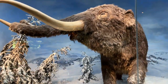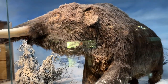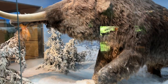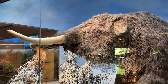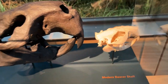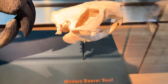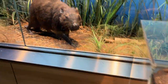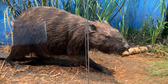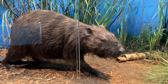The game back in the Ice Age, the animals were very, very large, like this mastodon here, depicted in a snowy scene. This thing is huge if you stand next to it. Amazing creature. Then there's also the modern beaver in comparison to the Ice Age beaver. You could see the skull size difference. It's pretty amazing. Everything was bigger back then. And you can't tell how big this guy is. I'm just going to stick my hand in his eye and you'll be able to maybe tell a little bit. But this thing is huge, man.